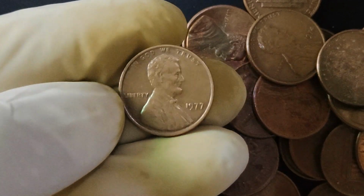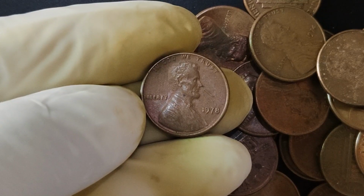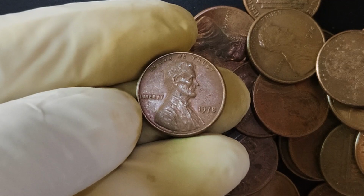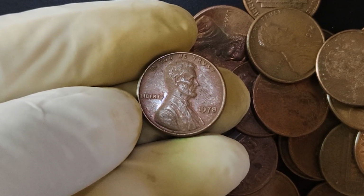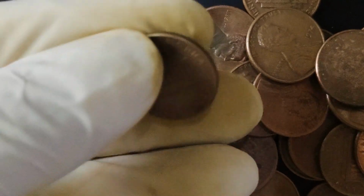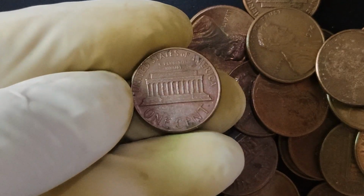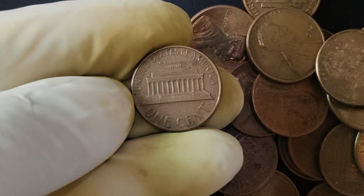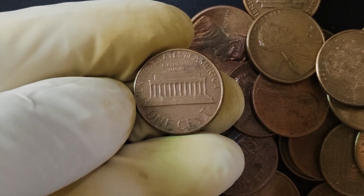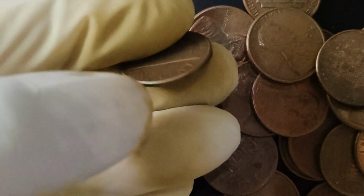Could you be holding a small fortune in your pocket without even knowing it? What if I told you that a seemingly ordinary penny could be worth over $135,000? Sounds too good to be true, right? Well, buckle up, because today, we're diving into the incredible story of the 1978 no-mint mark Lincoln penny that could make you a millionaire overnight.